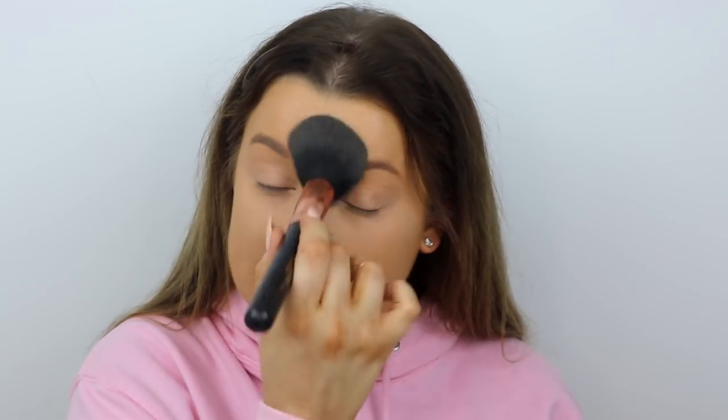It doesn't budge. But I am just gonna quickly set everything in place with powder, although I actually feel like I don't need to, because like I said, I've got dry skin and both of those products are of a matte finish. But I just always like to set it in place anyway, because I may have dry skin, but I'm a sweaty girl, you know.